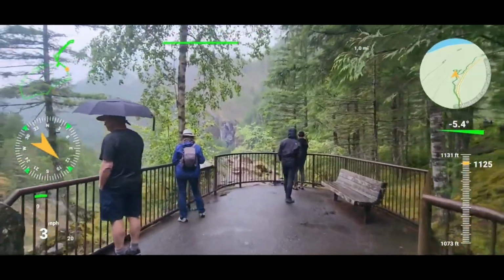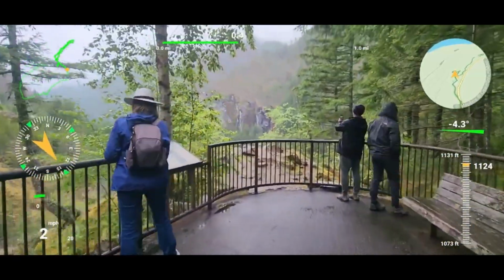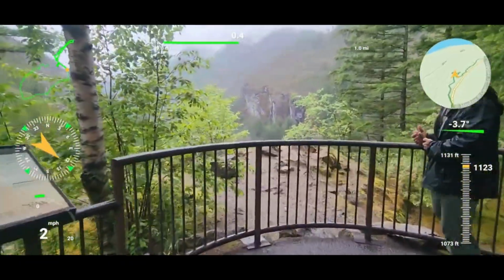So we get that great view from the walkway. Is there any other way to see the falls or the area, maybe from a different angle? Yes, absolutely.